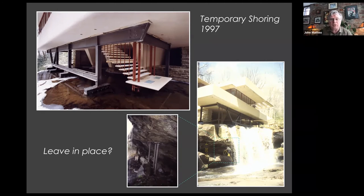Once we had it temporarily shored and it was safe for visitors again, in those cantilever parts, the question was, what do we do about this? What is the permanent fix? Certainly one of the options was, do we leave this shoring in place? That's a perfectly reasonable structural solution, and from a preservation philosophy in some ways, it's also reasonable. It's a clear distinction of old and new.